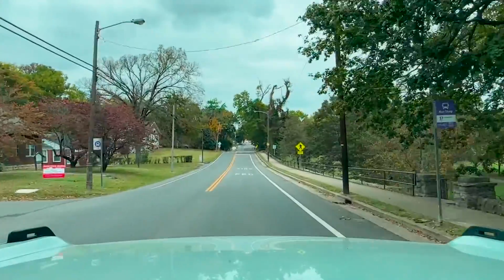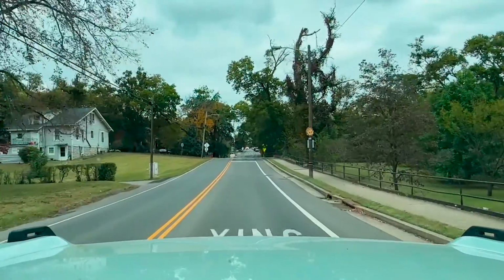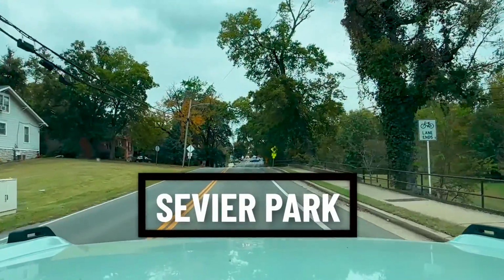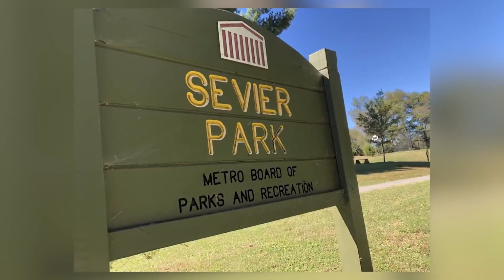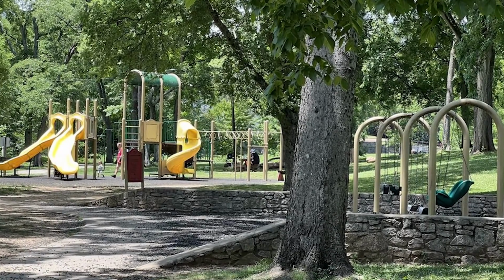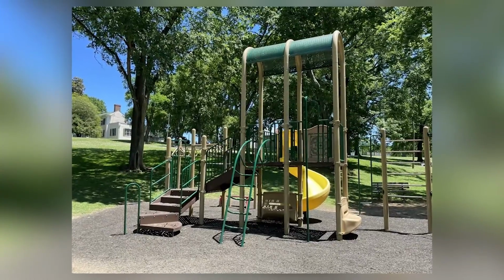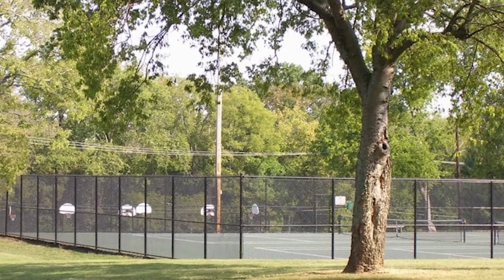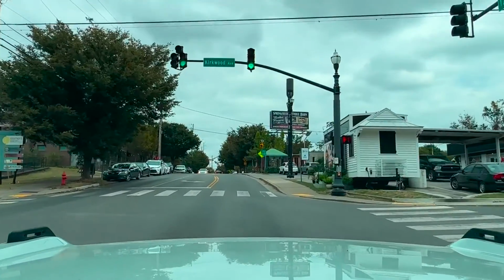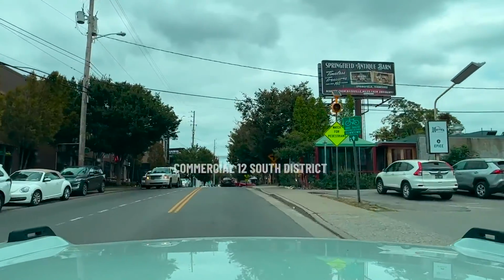So as we come up into 12th South from the south side of 12th South, you're gonna have Sevier Park, which is the park off to my right here. Really nicely done. Community park, playground. You know, they've got the rubber floored playground. They have a community center. They've got tennis. They've got pickleball. They've got basketball.